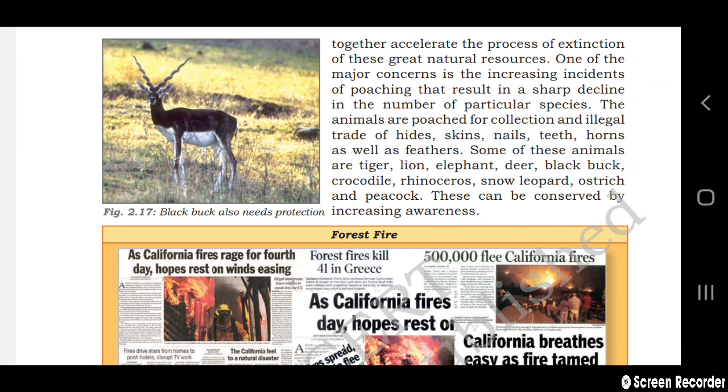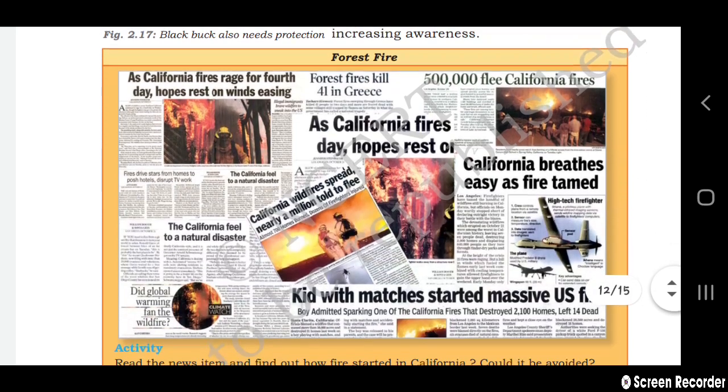One of the major concerns is the increase in the incidence of poaching, which results in a sharp decline in populations and may cause more loss of species. Animals are poached for collection and illegal trade of hides, skins, nails, teeth, horns as well as feathers. These also may cause the extinction of the animals. Next, some of these animals like tiger, lion, elephant, deer, black buck, crocodile, rhinoceros, snow leopard, ostrich and peacock can be conserved by making awareness so that we can conserve them.